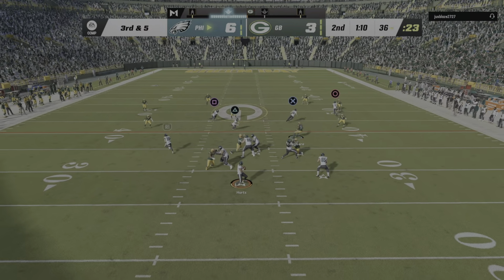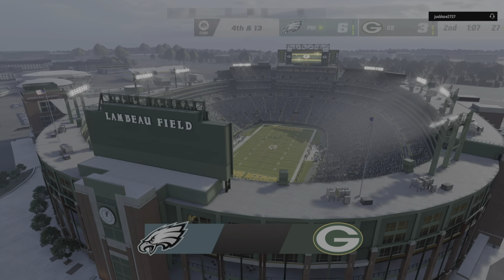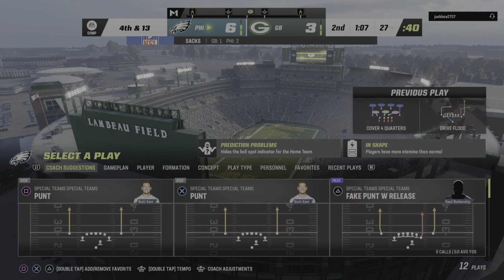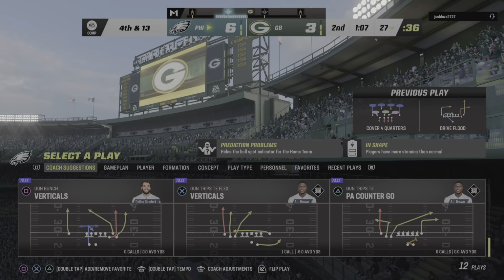Hurts sets up to throw it. Packer pressure, and down he goes. The Packers going to use one of their timeouts. It's just their first, so they'll have 2 remaining here before we get to halftime.